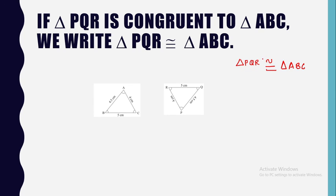Do you know this? Yes, ma'am. Yeah, you already know. So there will be a curly sign, something like this, and then there is an equal to sign. If you put it, then it means that the figures are congruent. So you know that? Yes, ma'am. So here, if we say that triangle PQR is congruent to triangle ABC, then it means that the corresponding angles and corresponding sides are equal.